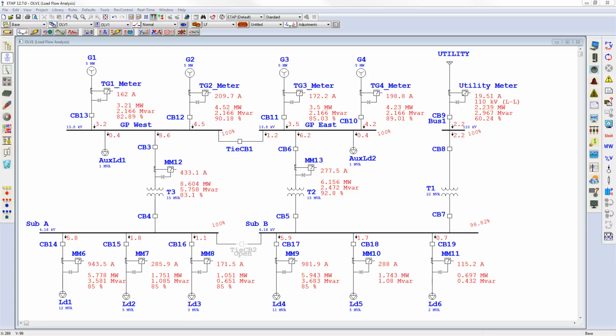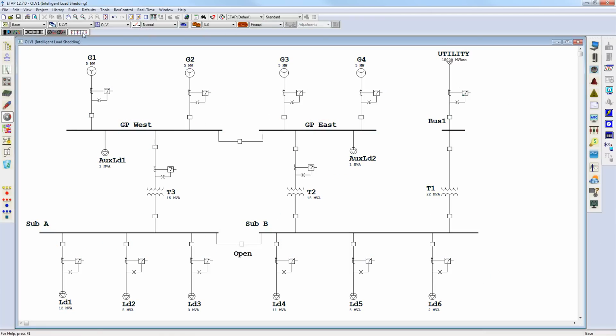Let's look at the following example on how validation is performed with ETAP ILS. I will utilize this simplified network representing an industrial facility with on-site generation and tied to the grid. Let's go into the ILS mode. Since I am in simulation mode, I will transfer the load in by clicking on the Get Online Data button. In real-time mode, all of these steps are done without operator intervention.